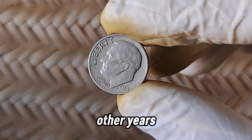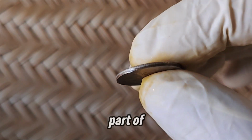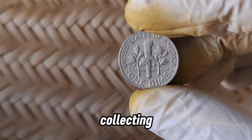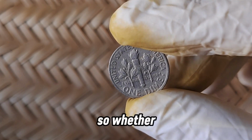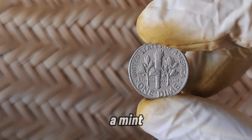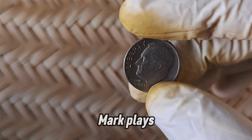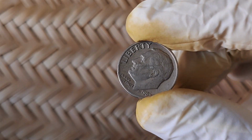Unlike most other years, the 1967 Roosevelt dime was struck without a mint mark. This was part of an effort to discourage coin collecting and keep coins in circulation, so whether the dime was minted in Philadelphia, Denver, or San Francisco, it would not bear a mint mark. This makes it different from many other collectible coins where the mint mark plays a significant role in determining value.